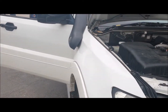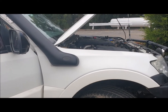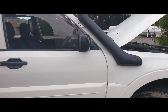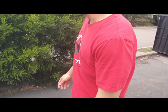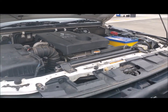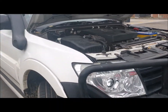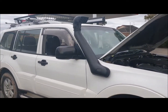So there we have it, guys. That was it. Another successful diagnose, another successful fix, and an easy fix. How long was that? About half hour, 40 minutes. Not even 30 minutes. It was only a matter of taking out this suction valve, giving it a good clean as you saw, and then replacing it, and first time cranked over. Alhamdulillah.